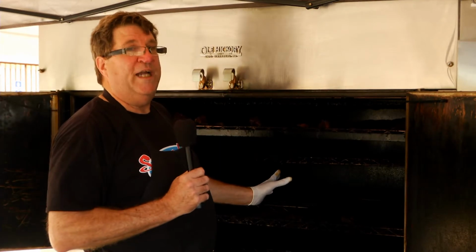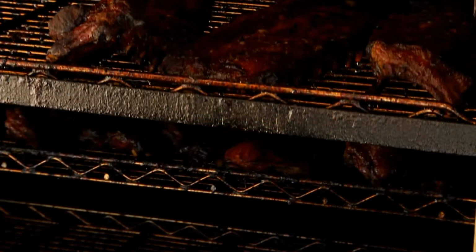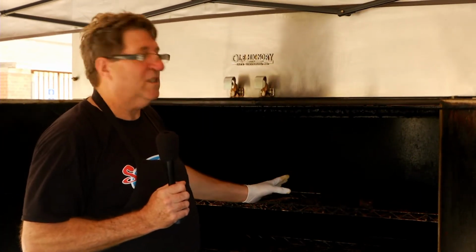But overnight, where the real magic happens overnight, is that we put the pork butt and the brisket in here and cook this at a low temperature overnight, 13, 14 hours. And then in the morning when it comes out, it's the product that you guys just love.